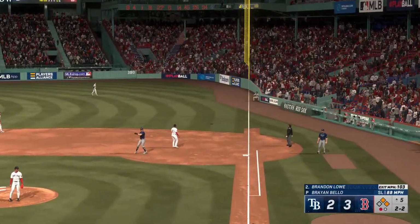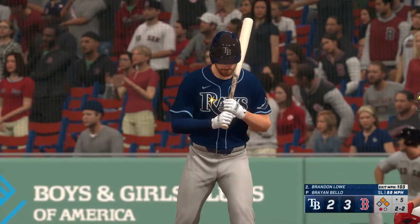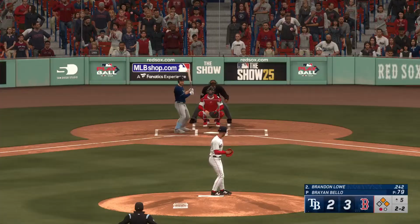And it's fouled off. They'll do it again. Clearly hoping he could get a swing and miss on that, but doesn't fool the hitter with that breaking ball. Nice job, just couldn't keep it fair.